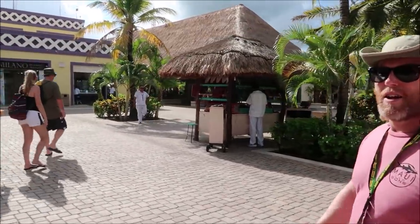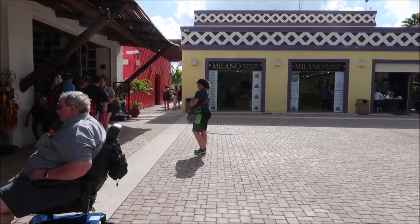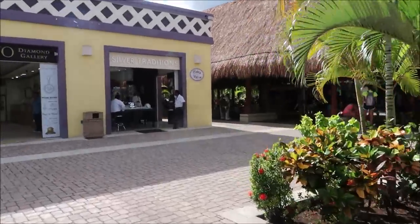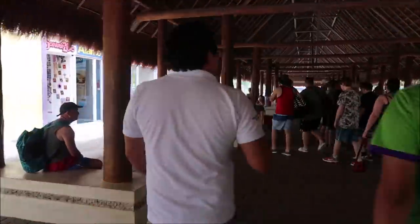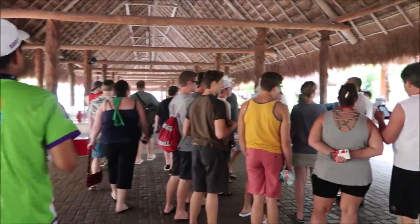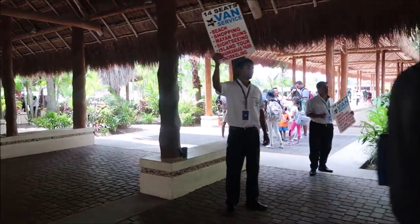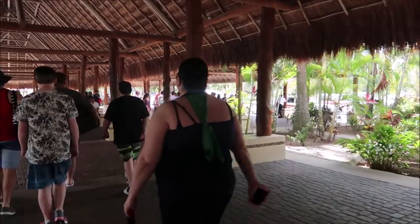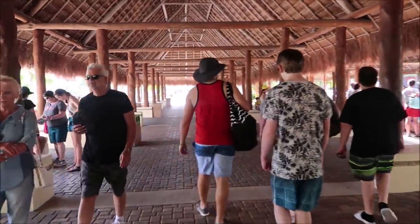Hey, look, let's go in here. Nah, we're going outside the port. So you can come off the ship, and there's locals right here that'll book an excursion for you. Or you come right here and get a taxi. The taxis are all set rates. Or you can do like we're doing, and we're just gonna go walk.